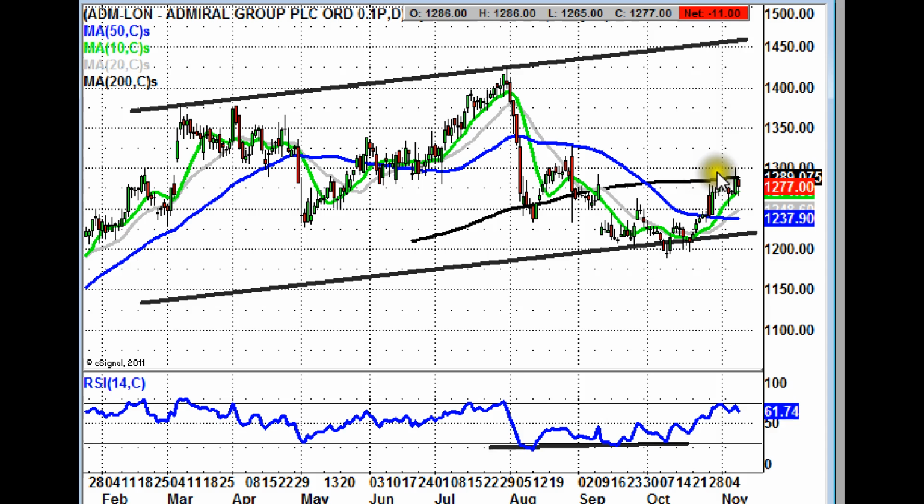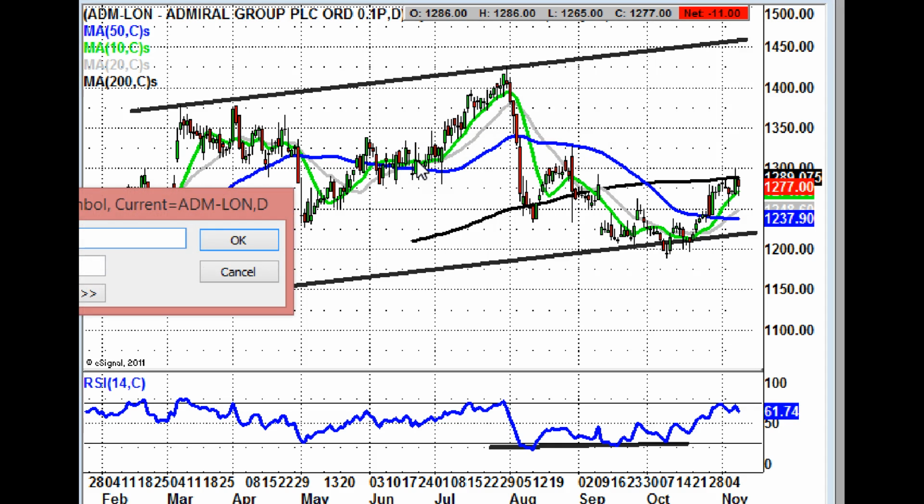You could wait for an end of day close above £13, which was the recent November intraday high, and that would also be a break of the 200-day moving average at £12.89. But really, it looks as though while we're above the 50-day line, we will break to the upside and retest July resistance of £14.